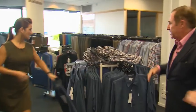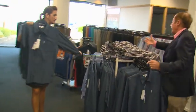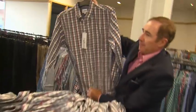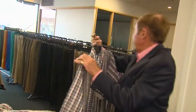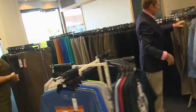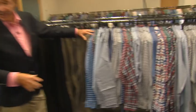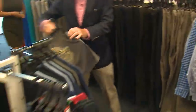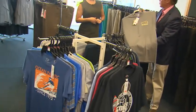Huge variety. Blokes, and again, great labels. Stuff is always being unpacked. Look, here's something that's just fresh off the rack. Look at that. It's very stylish. Very, very smart. But as we go down, look at the ranges of trousers. There's plenty of casual trousers, shirts to mix and match with them, polo shirts and T-shirts. There's something for everybody. There is indeed.